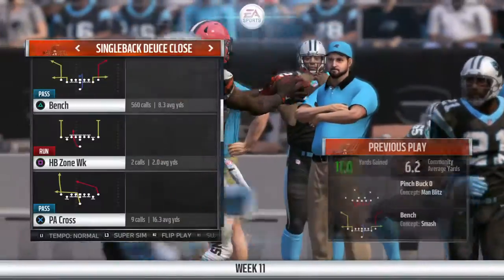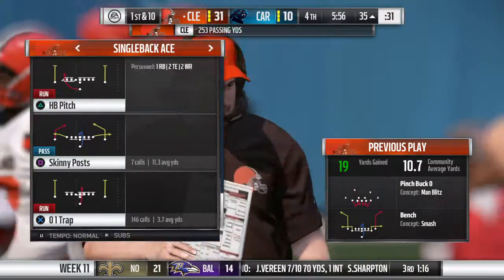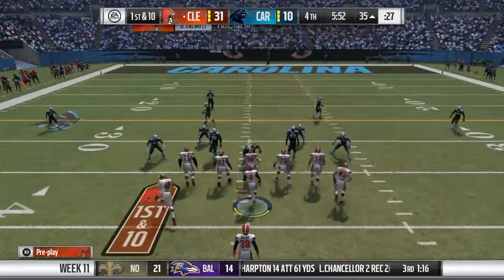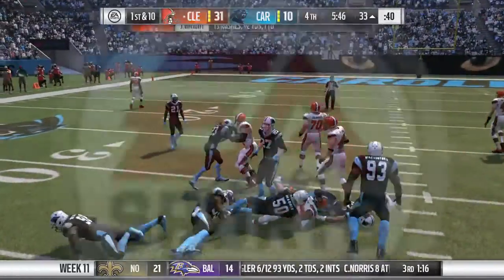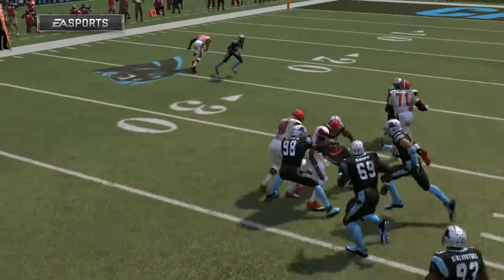And defensively, they just don't seem to have much of an answer for this passing game. Not at all. And look at the confidence that's exhibited here. With that type of a lead, clock on their side, instead of running it, they're still throwing it, trying to pick up first downs and keeping the football. And a short gain down to about the 33. 3 yards on the pickup there, and it'll be second down.